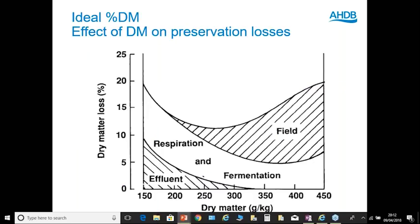So just moving on, often there's a lot of debate about what the ideal percent dry matter is for our grass silages, and there's a lot of misinformation about this. Now this slide is actually very old, it's from the 70s, but things haven't really changed that much. On the left-hand vertical axis, we have the percent dry matter of the crop in the field or the silage. And on the horizontal axis, we have the dry matter in grams per kilogram, so 250 representing 25% dry matter.